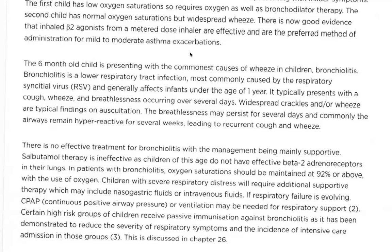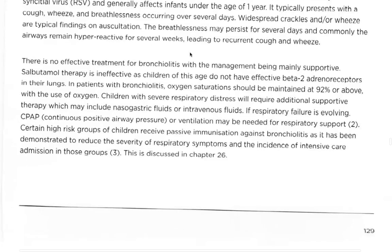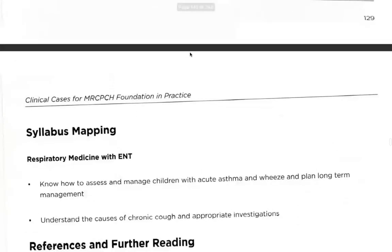Certain high-risk groups of children receive monoclonal immunization against bronchiolitis, as it has been demonstrated to reduce the severity of respiratory symptoms and incidence of intensive care admission in those groups. Research respiratory medicine, know how to assess and manage acute asthma, plan long-term management, and understand the causes of chronic cough and appropriate investigations.